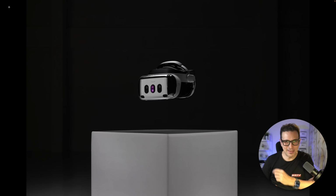And here it is. This is the Varjo XR-4, Varjo's new enterprise headset that is available right now for orders and will arrive at the customer's doorsteps in 2023, at the end of this year. This comes with some serious specs. So let's start with the optics.